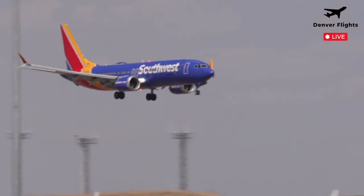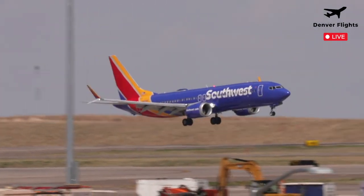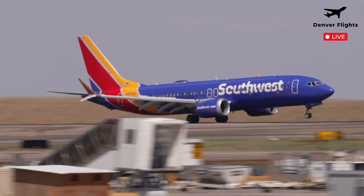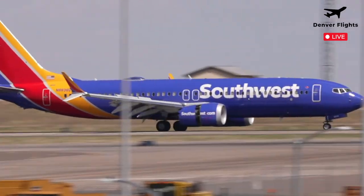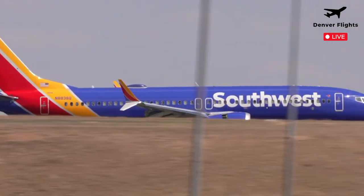5845. All right, United 1883, 9 miles, ILS visual 17 right. United 1883, Denver Tower, runway 17 right, clear to land, wind 150 at 8, center field. Perfect landing. Clear to land, 17 right, United 1883. Rex 15, RNAV tight, runway 8, clear for takeoff, wind 110 at 17.